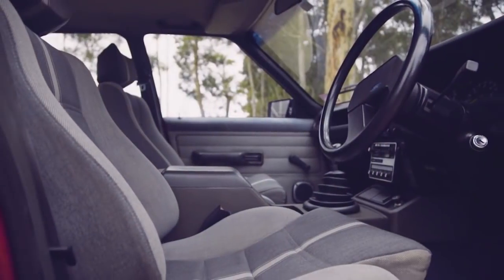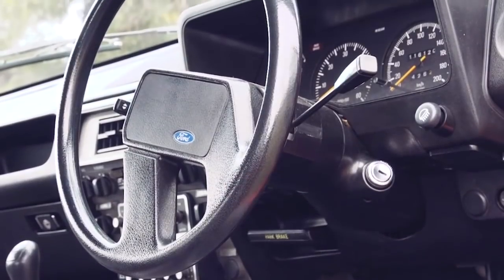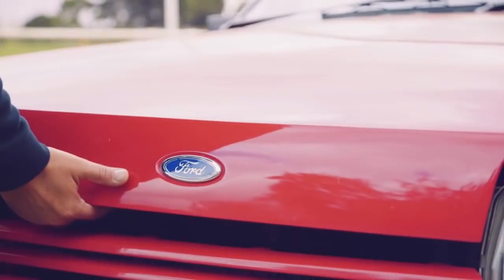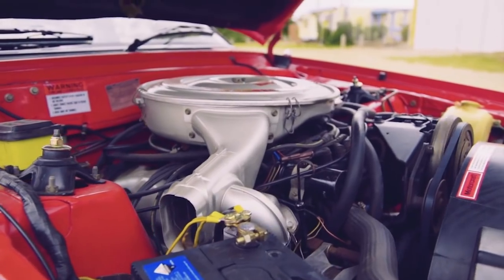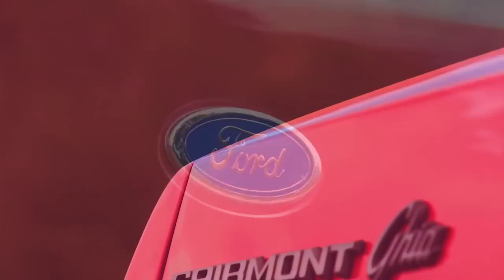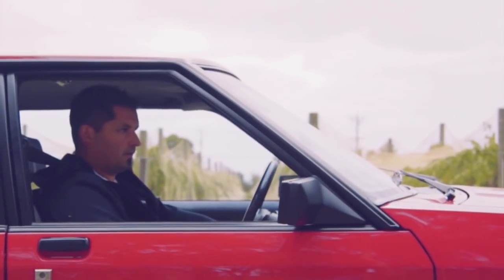Key specs of the car is European sports pack, air conditioning, power steering, surround sound, factory 351, factory 4-speed manual. I've always been passionate about Fords. I grew up in the family, always drove Fords, and had a Ford as my first car, an XE Falcon. Still got that in the back shed, with one day hoping to restore it.